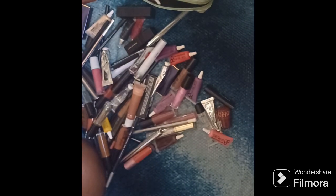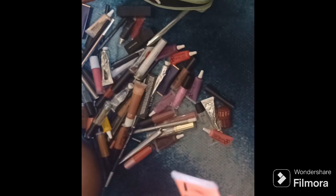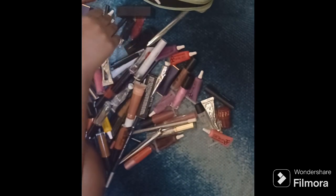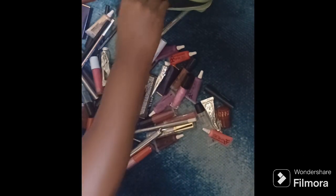And another OCC lip tar. There's like an orange in the shade. I think it's called Kimmer. This should be a maybe. Well, actually, I'll keep it. It's good for special effects in Halloween, so I'm gonna keep it.